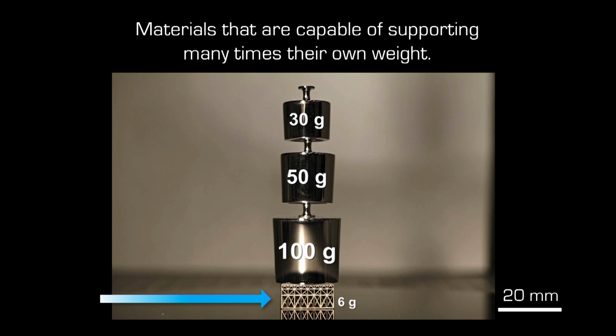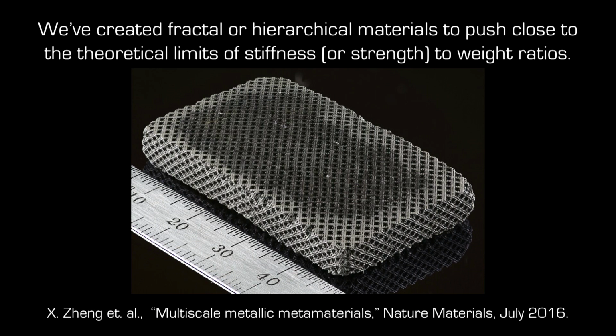This is another example of a similar material. You can see at the bottom, being pointed at with the blue arrow, that is also an architected material, and you can see how strong it actually is. That piece of material that we fabricated was only 6 grams in weight, but it's holding up 180 grams, actually 30 times its own weight. And in fact, it could do even better than that. We can continue and make even more complex structures.